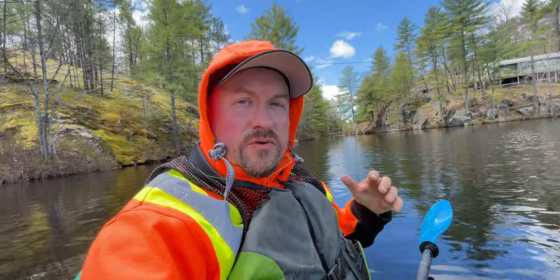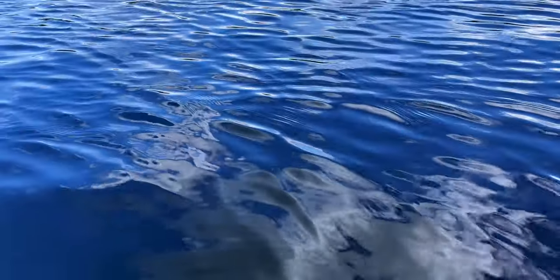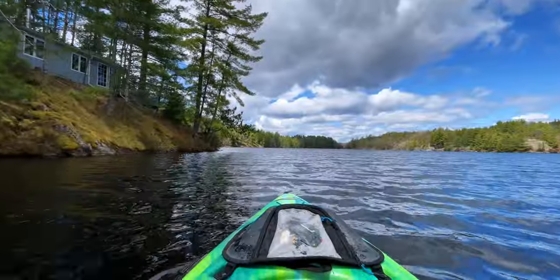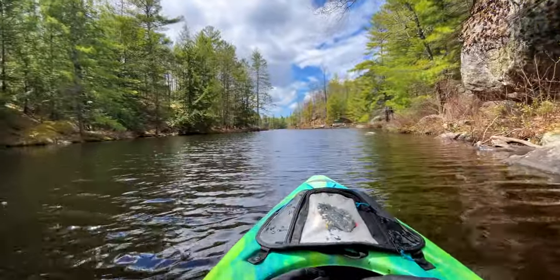It is just so calm and peaceful here. I am not paddling, and I don't think I'm moving at all. Back through the narrows we go.